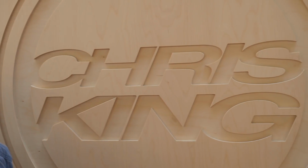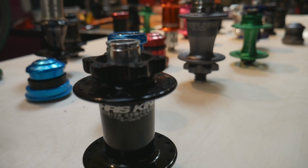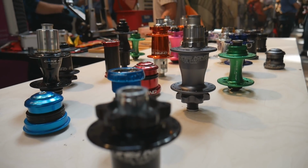Okay, now let's talk about hubs, and in particular, let's talk about Chris King hubs. Probably the most sought after in the industry, and we are here with Chris King himself. Hi Chris, how's it going? Pretty good. What is the secret, Chris, to that distinctive sound they make? It's the design of the ratchet, the freewheel engagement system.